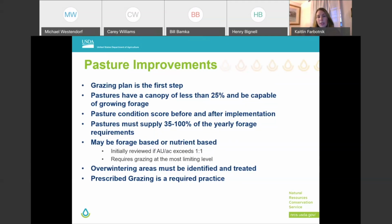But it's always worth coming in and talking to us about it, because very rarely do we actually see that somebody's not eligible for that. Normally we can get folks to meet the 35% number.